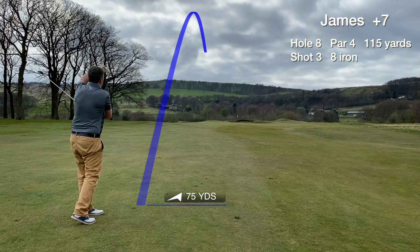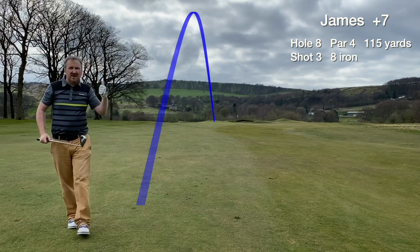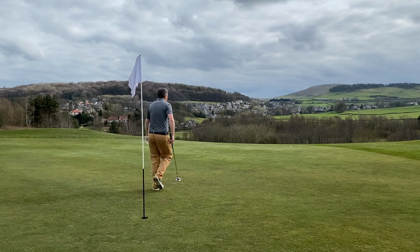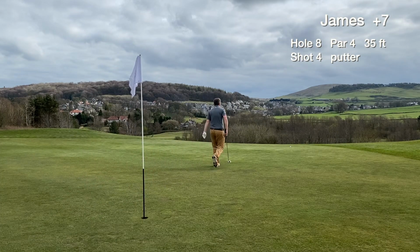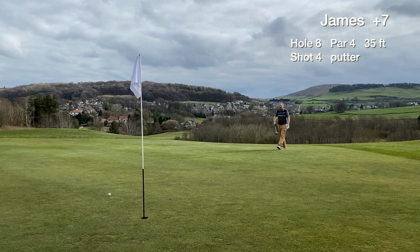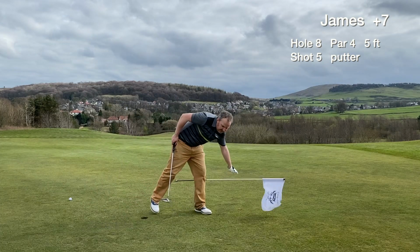It's on the green. And thumbs up, we're on the green in 3. We have the par putt that we wanted. It's a long one, it's a 35-footer. Bit of a slope there on that putt. Misses to the right. You can see views of Buxton town in the background there.